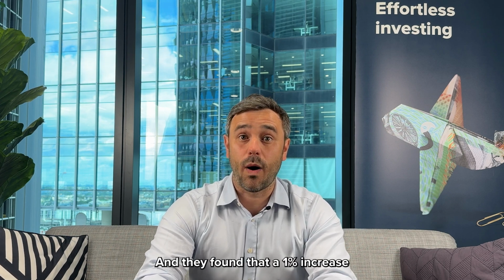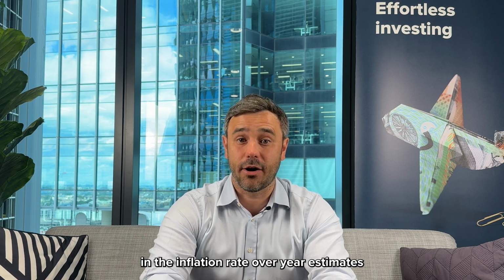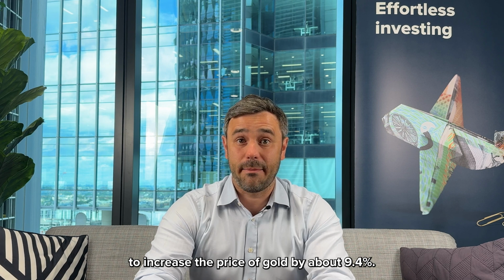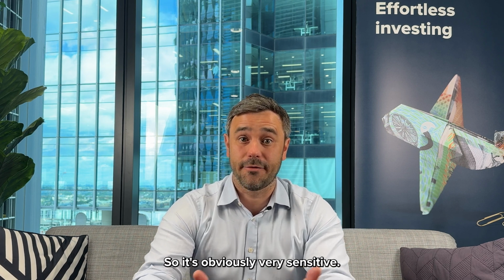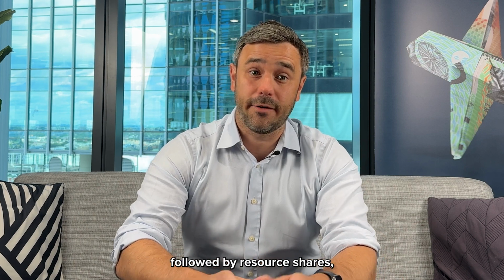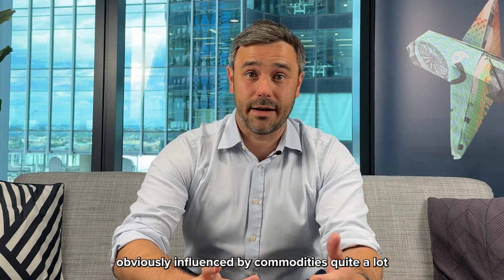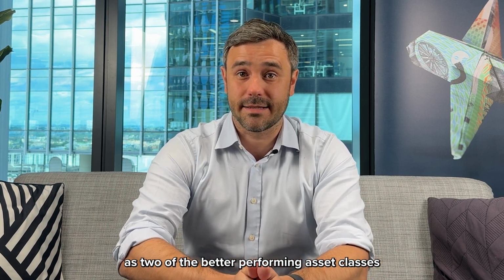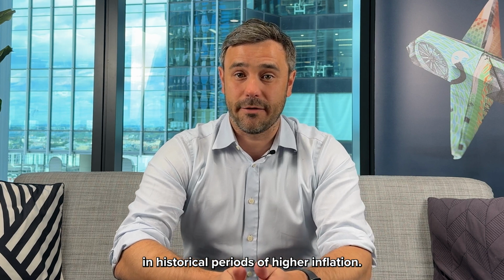And they found that a 1% increase in the inflation rate over a year estimates to increase the price of gold by about 9.4%. So it's obviously very sensitive. But then gold and commodities were closely followed by resource shares, obviously influenced by commodities quite a lot, and inflation-linked bonds as two of the better performing asset classes in historical periods of higher inflation.